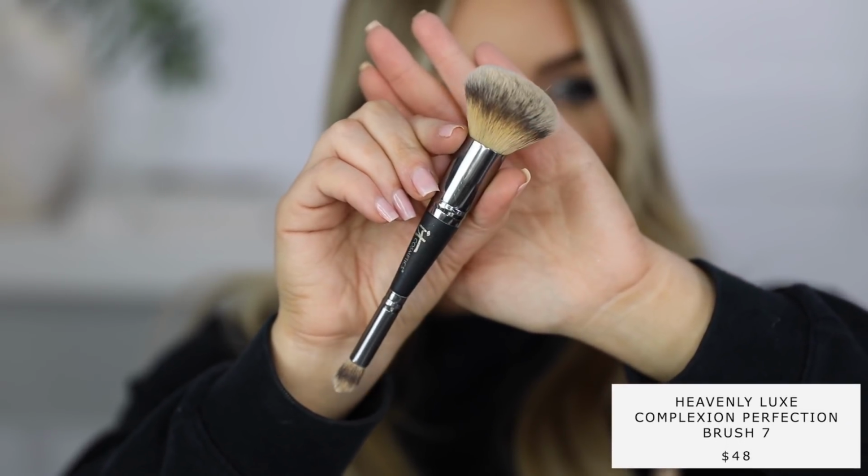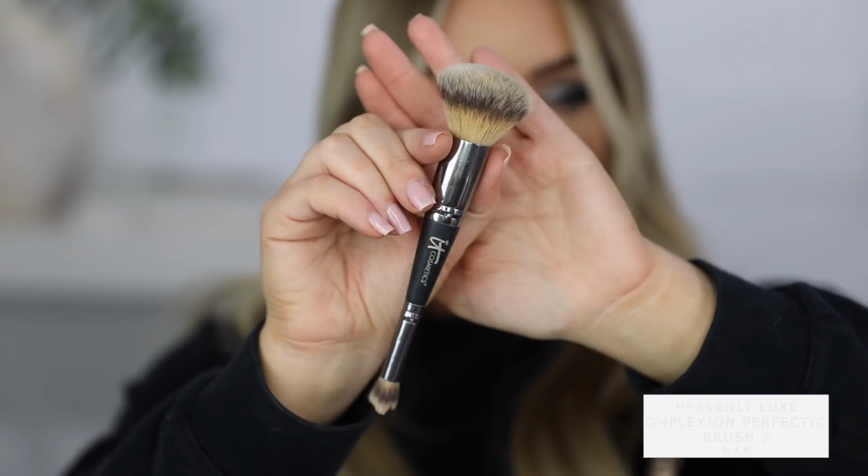You can literally use this for your entire face. Let me know if you want a video on that, because I think that would be interesting, just doing my whole face with this brush, because you really could. The only thing I don't like about this brush is that it is really short, and I rarely ever use this end of it. This end gets kind of matted up because I throw it in my cup here with all my brushes, and then it gets all gross.